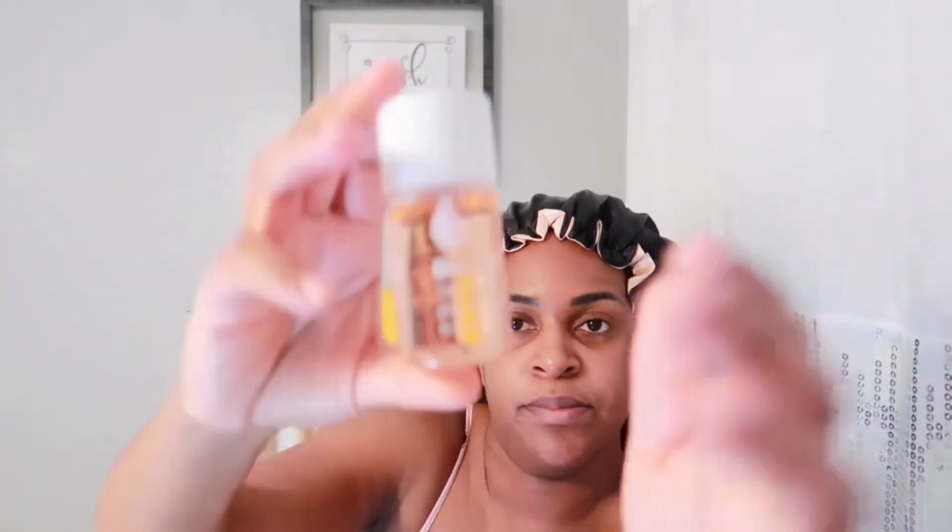And for my feet, I use this bio oil because I have some dark spots on my skin. So at nighttime, I mostly use bio oil to rub on my feet.